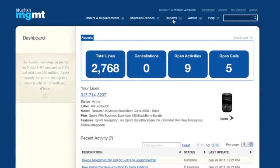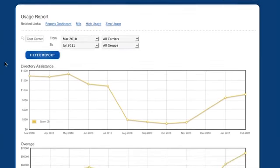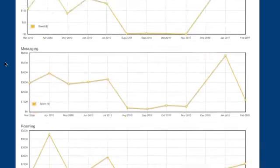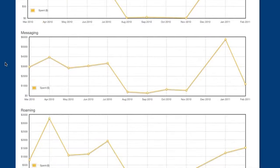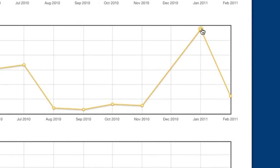We're going to open the usage charts, and as you'll see, we're presented with cost and usage trends displayed over the last several months. Honing in on the messaging chart, we can see that this month in particular had a significant spike in spending. Because the data displayed is interconnected, these aren't simply static images.